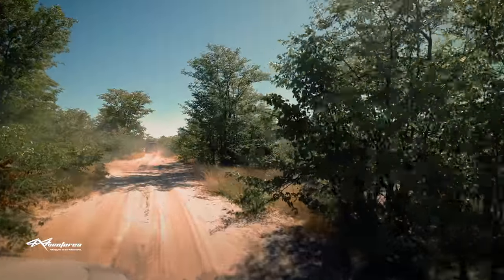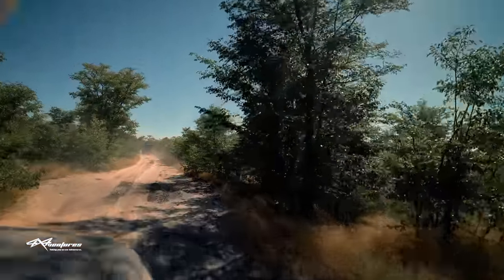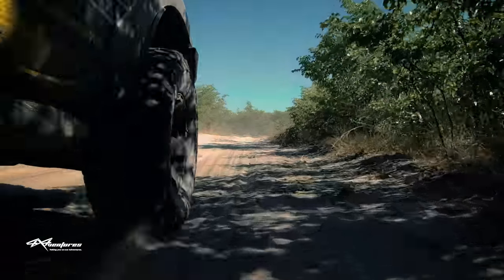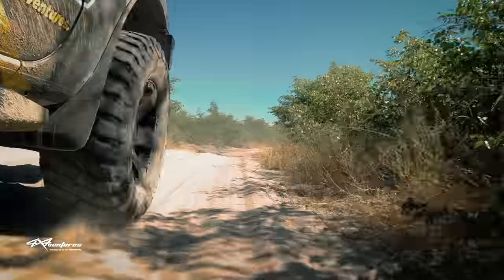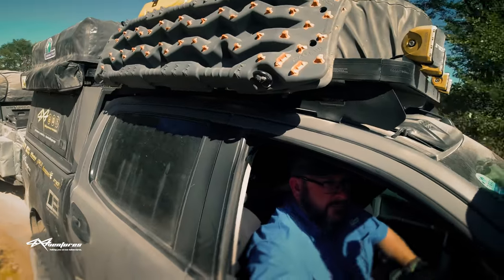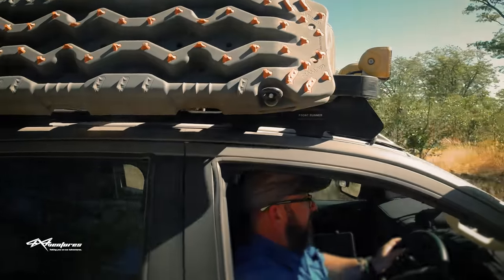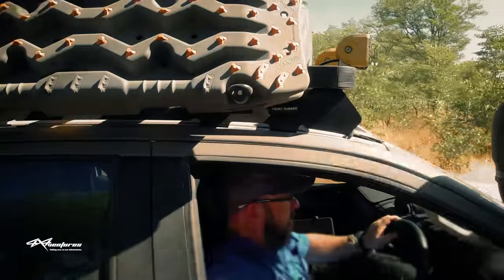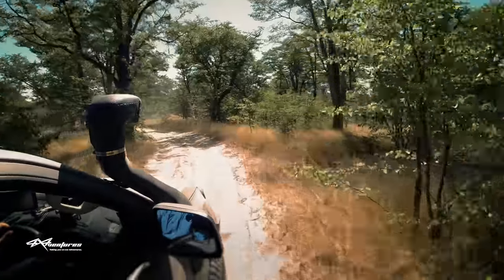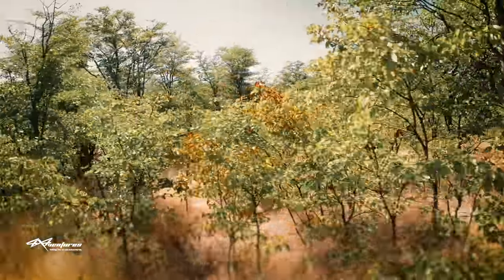Just engaged 4 high, which is fantastic. Look, not that I really need 4x4 at the moment, but it is recommended when going off-road just to maximize as much traction as you can. And if you think you need 4 low, then go with your gut instincts. Access 4 low, put the car into second gear and just use momentum, as much speed as is necessary.